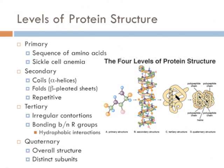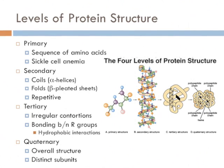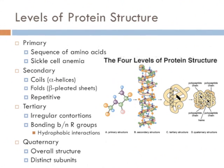Proteins are organized in 4 different structures. In other words, they're hierarchically organized. The first structure is primary, and it's basically just the sequence of amino acids. What amino acid is attached to the next amino acid? And the effects of that can be seen in our example of sickle cell anemia that we just talked about.